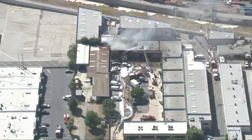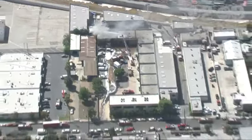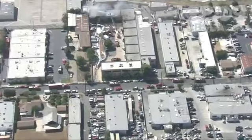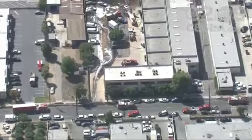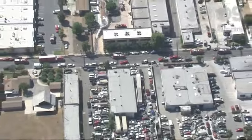This is a structure fire, Jeff, in the city of Industry. They're calling this 9th Street IC because it is on 9th Street. This is going to be 151 South 9th Street in the city of Industry. Commercial area, a lot of what appears to be automotive in this area.